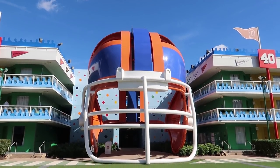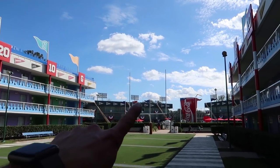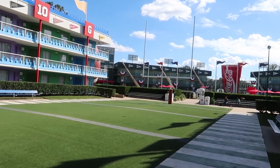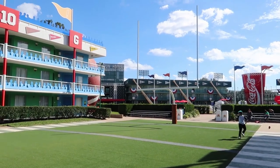Kind of looks like confetti falling. Maybe they just won the big game. It does seem kind of funny that they do have some field goals over here, and you could kick your football through those field goals and then it would end up in the other pool over there. Oh, somebody just kicked it. There's also a couple of sets of bleachers over here so you could sit and watch the kids playing in the field.